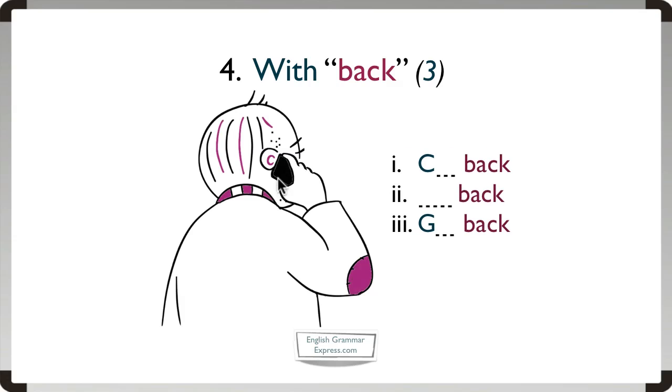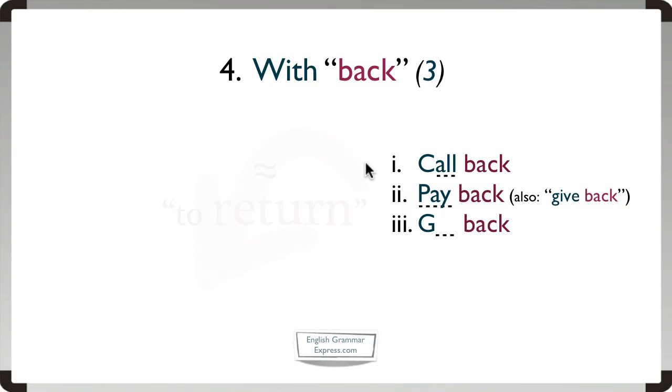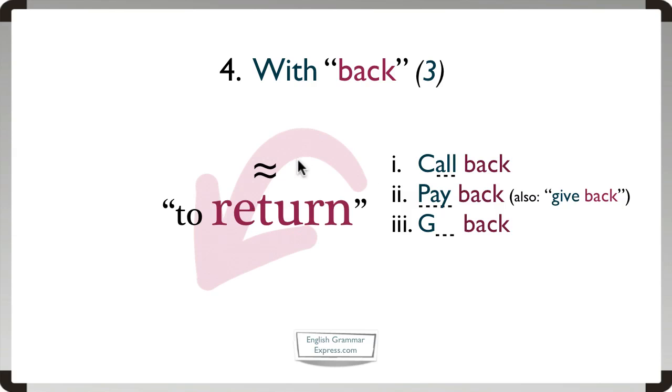Number 1, and this is call back. This man is calling someone back. Number 2, and this is pay back. And we can also say give back, which can be for money or any other object that you're returning. Number 3, and to return from somewhere is to get back.